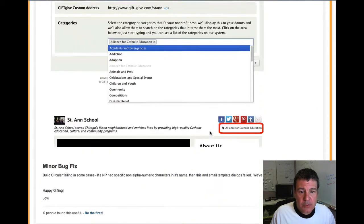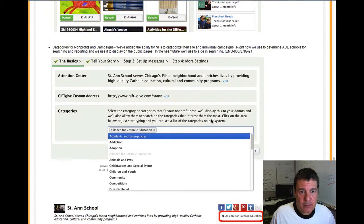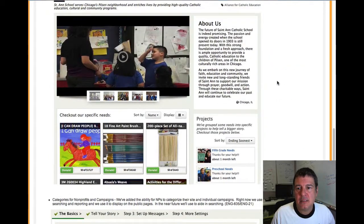Cool. So the next big thing that we completed was we added the ability for you guys to categorize both your nonprofits and your campaigns. And the reason we did this was we always want to let donors know kind of what category this is all about. It's just a real quick way for them to see, is this a school? Is this a cause? What kind of nonprofit is this? What kind of cause is this? What kind of campaign is this?